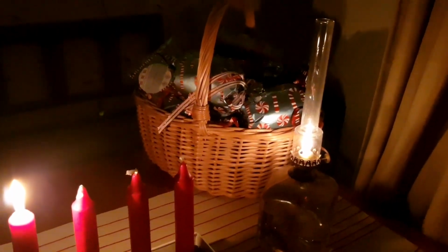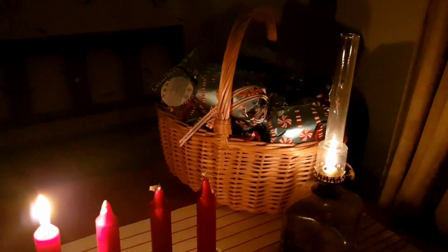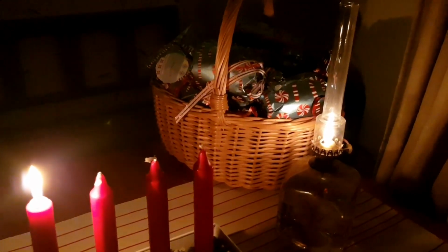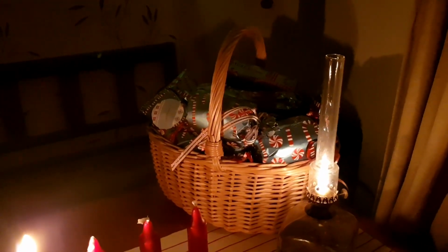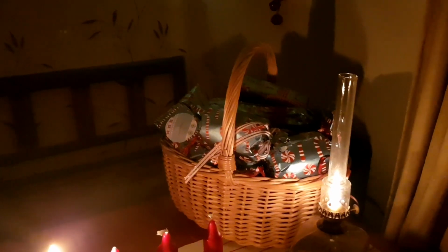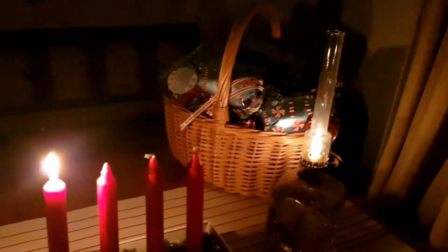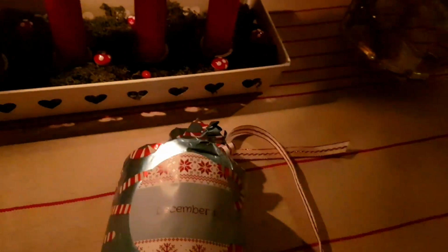I have not gotten the... Well, I won an advent calendar from a homespun house and I haven't gotten it. But I'm sure it's the Swedish Post that has made the mistake, because the Swedish Post has gone bonkers. But I did get an advent calendar from Anne, and I think this is number 1. Yes, you can see there, that's the package, number 1.